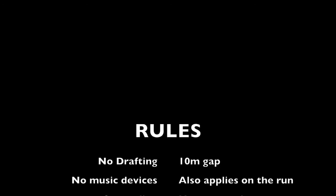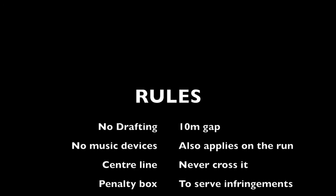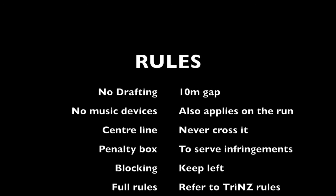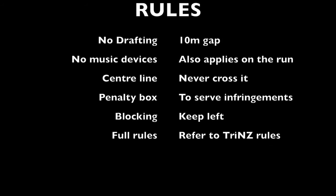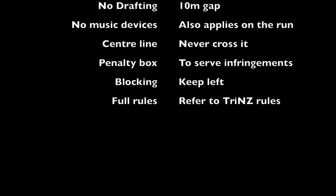This event will be run under Triathlon New Zealand rules, so a few key rules you need to be aware of, especially for the bike. Firstly, this is a non-drafting race, which means you need to leave 10 metres between your front wheel and the front wheel of the rider in front. You cannot use any music devices. This also applies on the run. The centre line can never be crossed. That's an automatic disqualification. There will be a penalty box on the course to serve your infringements. Blocking, you need to keep left so you're not impeding the progress of others. For a full set of rules, please refer to the Triathlon New Zealand website.